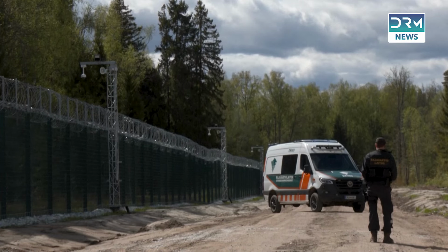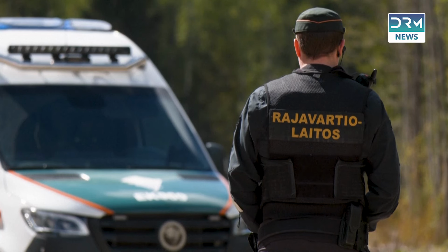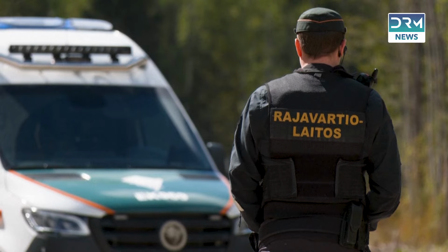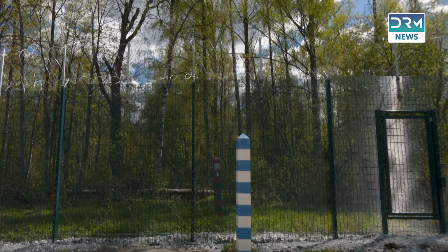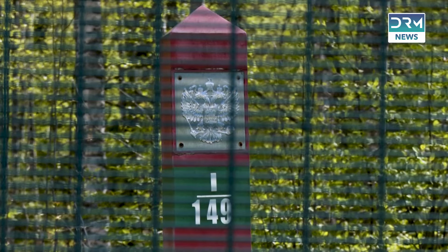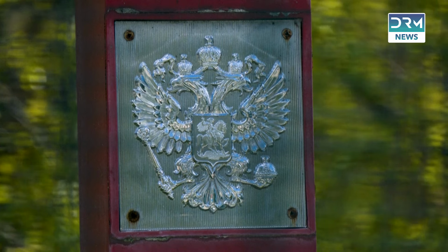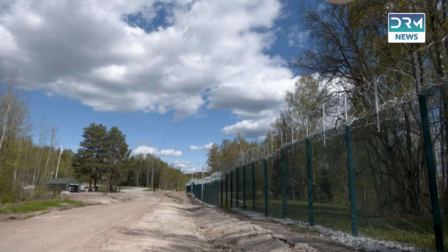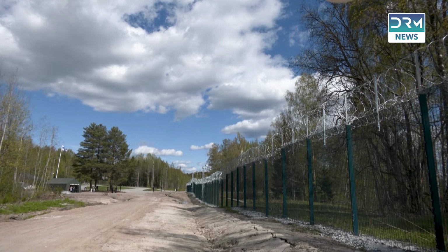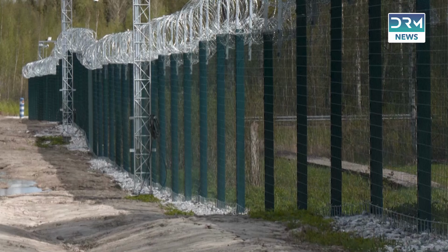Finland has completed the first 35 kilometers of its new border fence along the Russian frontier, a historic move aimed at bolstering national security and controlling border crossings. Stretching through dense forests and remote terrain, the newly built barrier includes steel fencing, barbed wire, surveillance systems, and patrol roads, a physical and symbolic line amid rising tensions with Moscow. Finnish border guards say the fence is designed to manage risks, including hybrid threats and irregular migration.